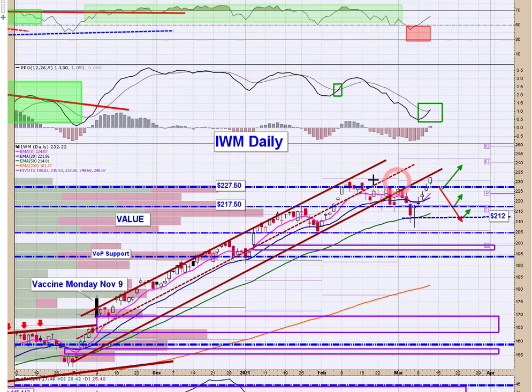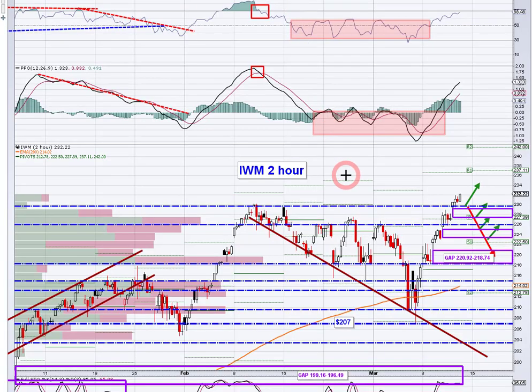IWM remains very strong, knocking out the highs. Got a nice bull cross going after a PPO reset on the daily, and really RSI never moved into the bearish regime. So IWM remains a stalwart of strength. We've had 3 gap ups in a row. What was that? Tuesday, Wednesday, and Thursday. So as long as it holds 230 in this gap, I think IWM is in great shape.